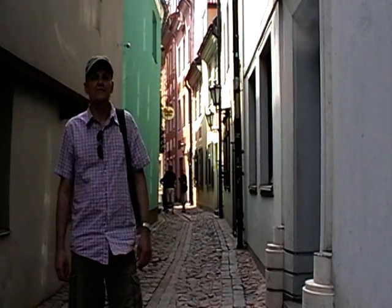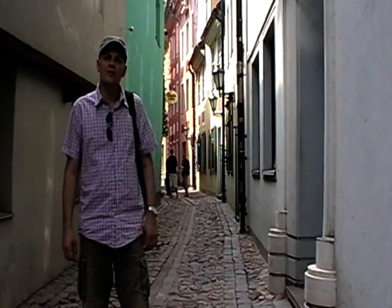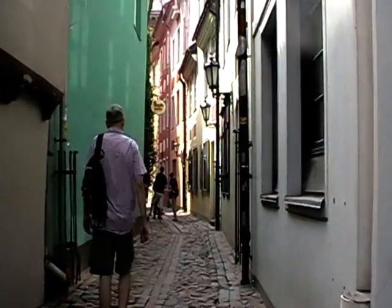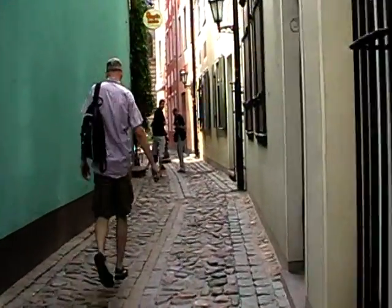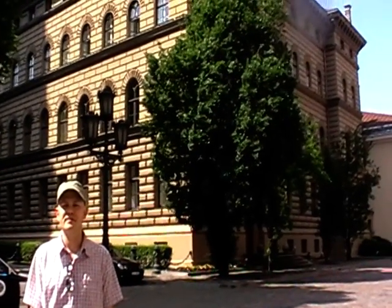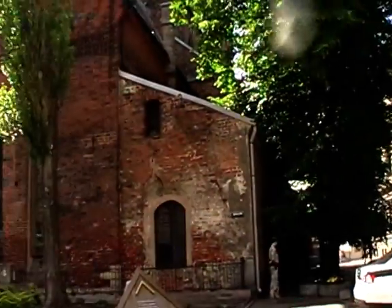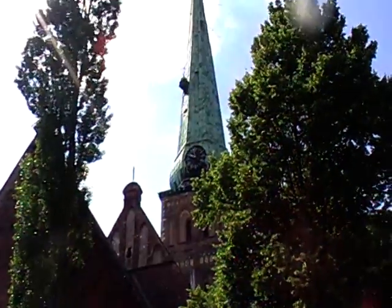This is Torņa iela, right next to the Swedish Gate. It's one of Riga's most picturesque streets, and it's the easiest way to get to the Latvian Parliament. We're now standing at the Saeima, or Latvian Parliament. And just next to it is St. James Cathedral, one of Latvia's oldest cathedrals. It was built in 1225, and in 1522, it held the first Lutheran service in Latvia.